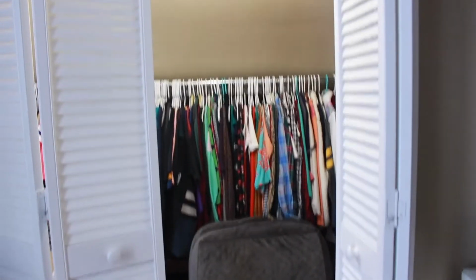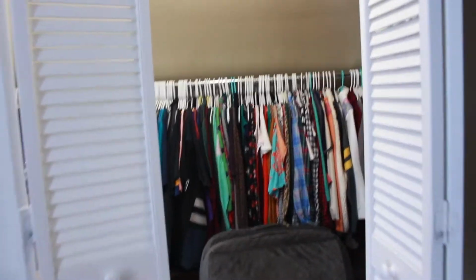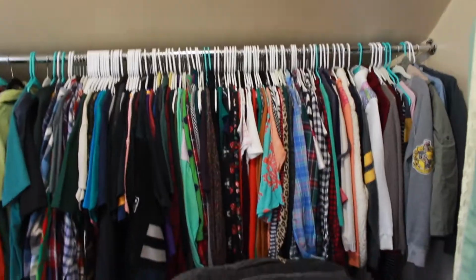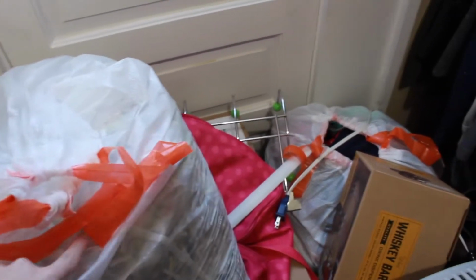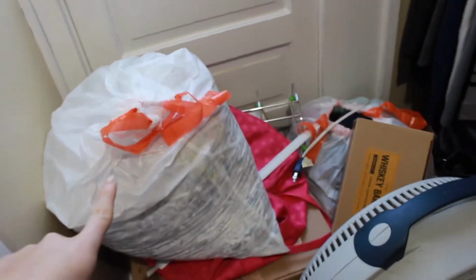So this is our closet, looking into it from the doors. Let me open this up. And then over here, this is a bunch of donation stuff except the fan and the boots. The fan is our turbo fan for the summer, and those are Mike's snow boots. But this is donation stuff, and then this is a bag of shredded paper. We use this for the rabbit. This actually has to go into her closet.